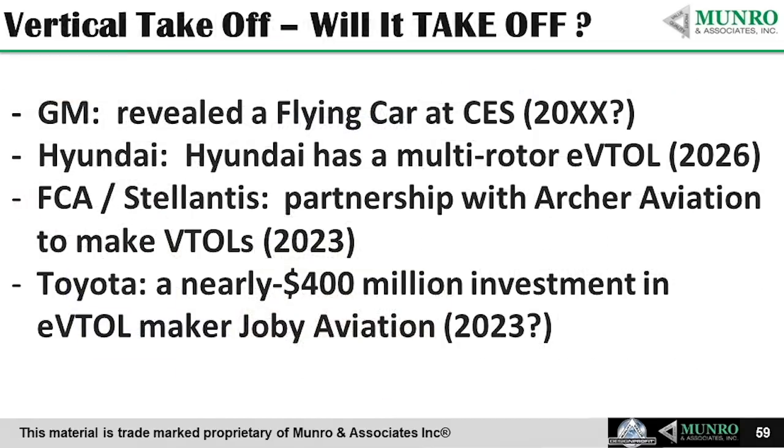So GM is looking at a flying car. I think that it should be a VTOL. Hyundai is looking at a VTOL. FCA, now Stellantis, has a partnership with Archer Aviation to make VTOLs by 2023. Toyota, almost $400 million in investments in VTOLs. At the end of the day, I believe that this is where the real opportunities are for the next generation of transportation.